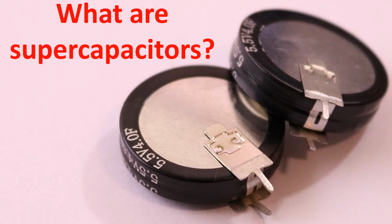For a record, 10,000 farad graphene supercapacitor created by SunVault Energy and Edison Power Company is considered the most powerful supercapacitor to date. Supercapacitors have high power density and fast energy discharge and recharge capabilities.